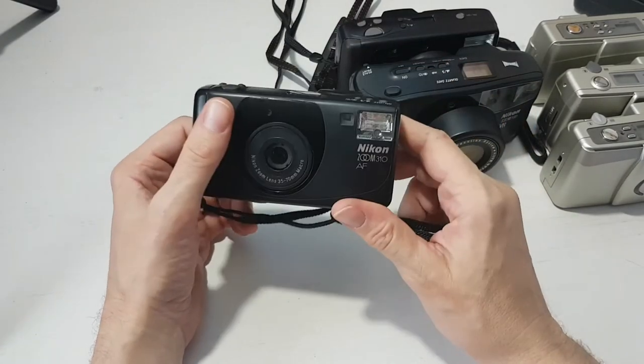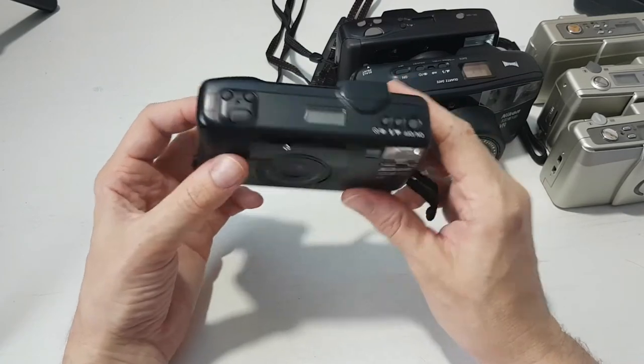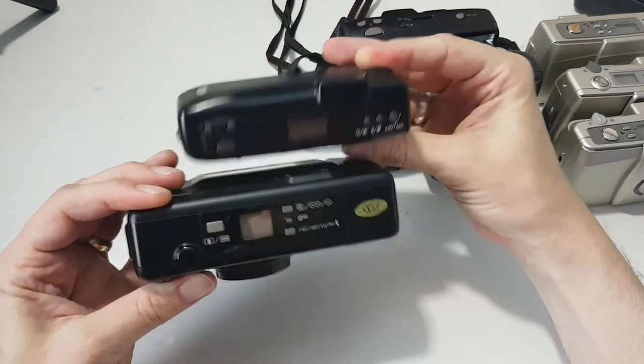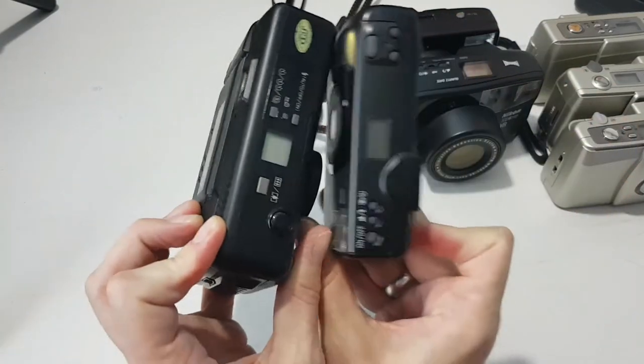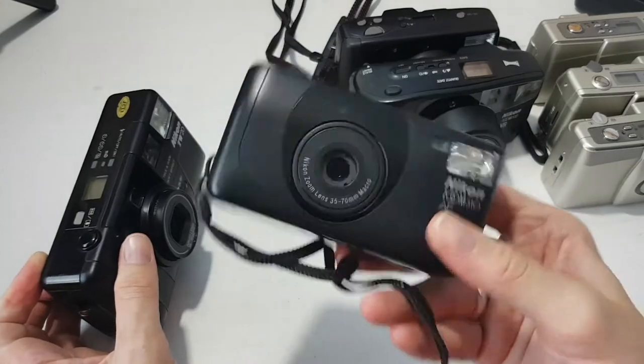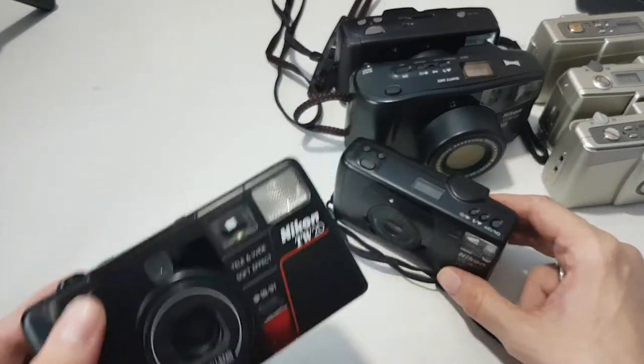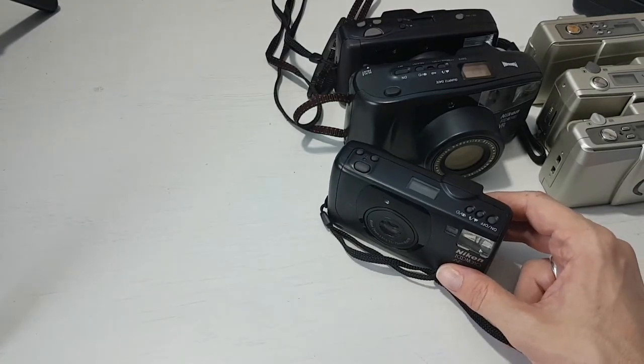And those point and shoots, they got gradually smaller. You can see the difference in size between these. This actually would fit in a pocket, which is great. This is kind of the last of them being huge, not really that compact.